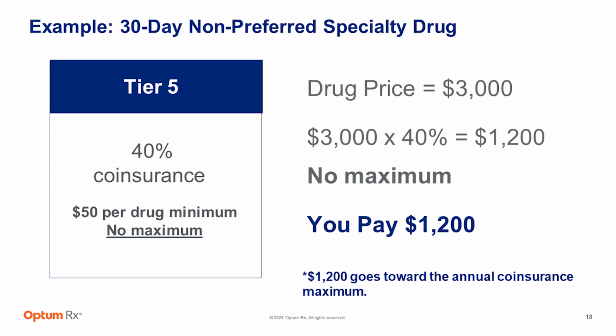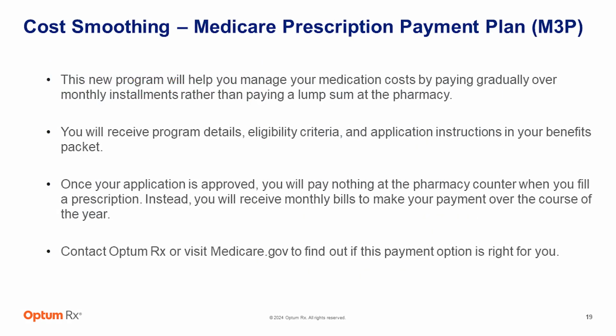Cost smoothing, Medicare prescription payment plan. This new program will help you manage your medication costs by paying gradually over monthly installments rather than paying a lump sum at the pharmacy. You will receive program details, eligibility criteria, and application instructions in your benefits packet. Once your application is approved, you will pay nothing at the pharmacy counter when you fill a prescription. Instead, you will receive monthly bills to make your payment over the course of the year. Contact Optum RX or visit Medicare.gov to find out if this payment option is right for you.